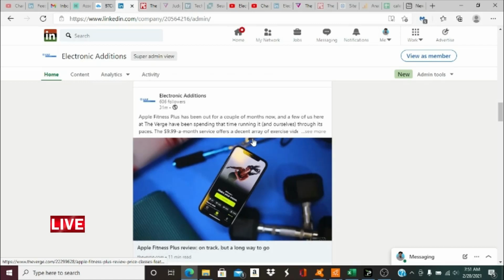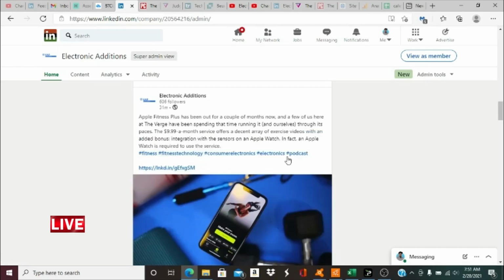Right, so Apple Fitness Plus has been out for a couple of months now, and a few of us here at The Verge have been spending that time running it and ourselves through its paces. The $10 a month service offers a decent array of exercise videos with an added bonus integration with the sensors of Apple Watch. In fact, an Apple Watch is required to use the service.